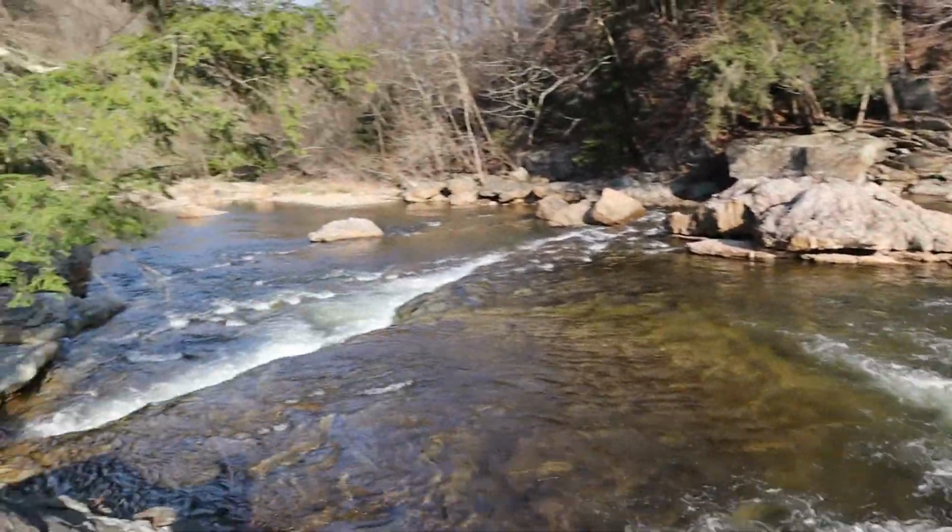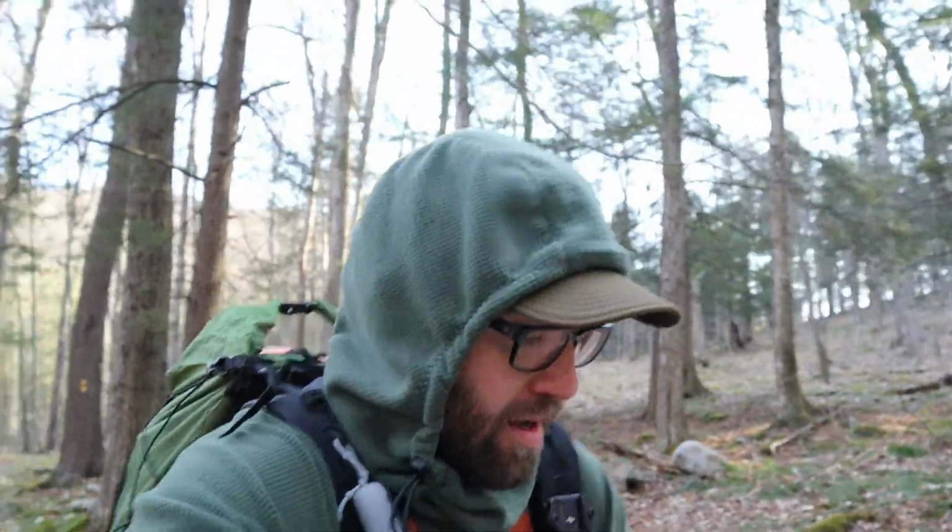And we just got done checking out the Haystacks down there. Pretty cool, pretty cool. I definitely recommend going down there and checking out the Haystacks if you come here to do this trip. It's really not that far out of the way.